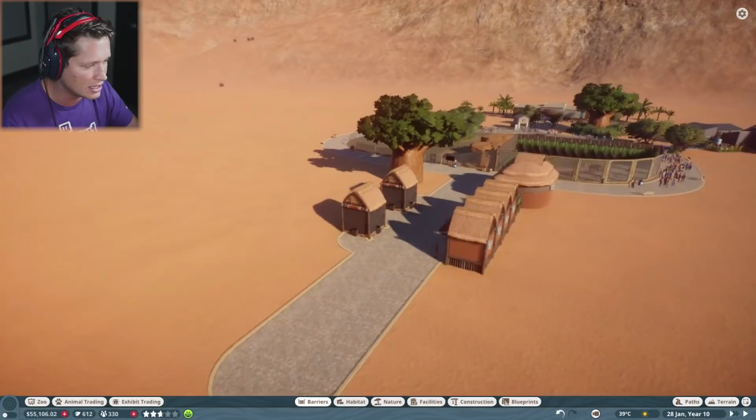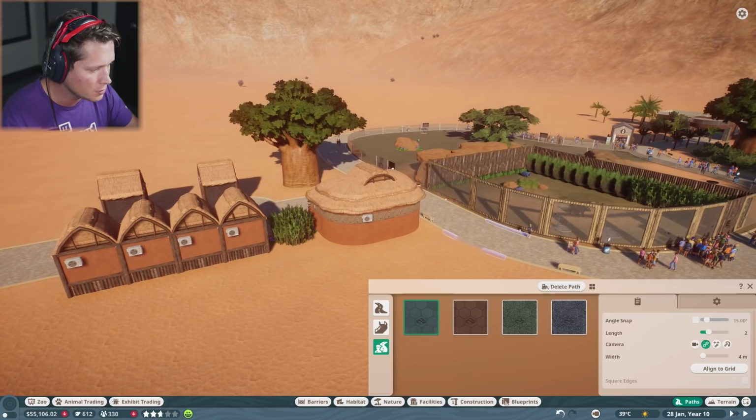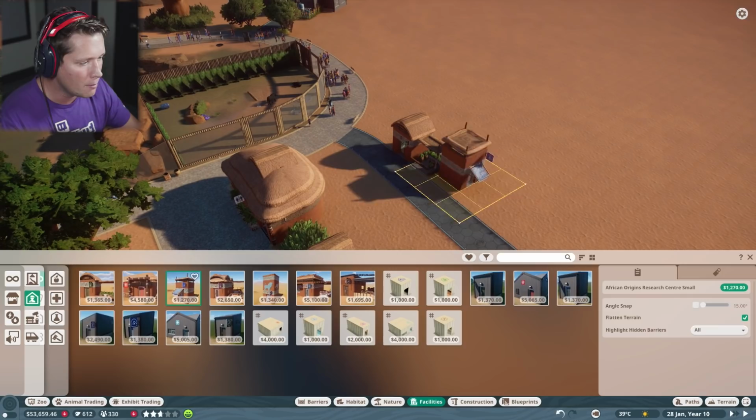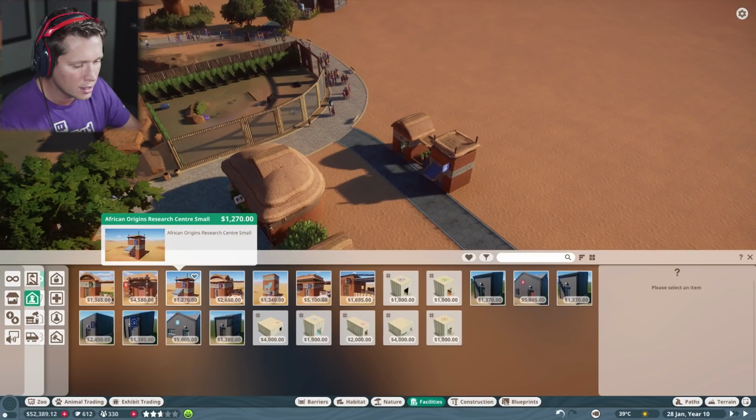Go ahead and grab these. We go with the gray. I'm gonna put a keeper hut here, just like that. I don't think we need an extra quarantine and stuff. I think we're good on that so far. I'm gonna put a second research center. We actually might want a second keeper hut. Staff room, we're definitely gonna need at least 2 staff rooms.